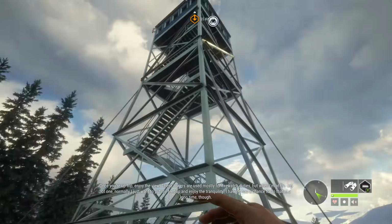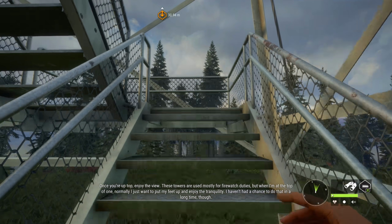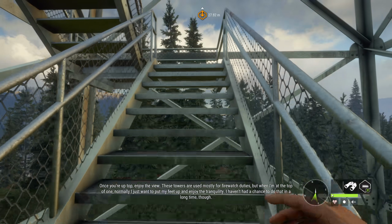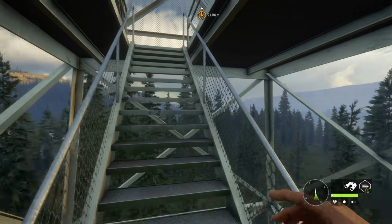Once you're up top, enjoy the view. These towers are used mostly for fire watch duties. But when I'm at the top of one, normally I just want to put my feet up and enjoy the tranquility. I'm the same, dude. I haven't had a chance to do that in a long time, though.